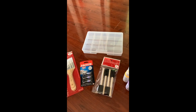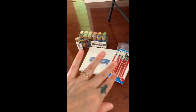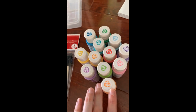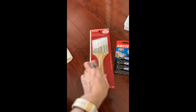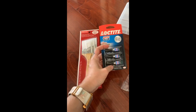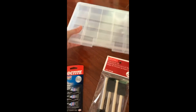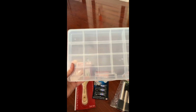Alright, and here's the haul from Michael's. So we're having a craft night tonight, so this is going to be for the craft night. And here are all the colors for the stairs. And then I didn't know what to use, so I got this and I got this, and I'm going to ask my brother when he gets here in a minute. And then this is to glue a lamp leg that fell off. And I've been wanting one of these for my buttons, so I will share that once they're in there.